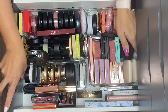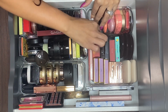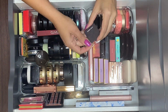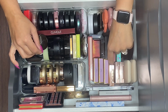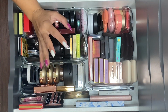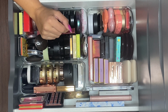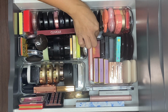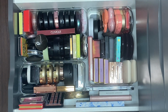Okay, for blush, I think I'm gonna go ahead and pull in by Laura Mercier. Let's pull in Foxglove by Rose Inc. I do really like that one, and it's kind of creamy-ish. So we'll do that one, and then let's do that Rosé by Laura Mercier. That's it. There's other blushes in the door, so I don't need any more.